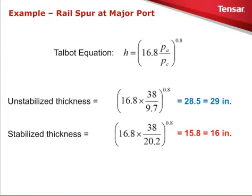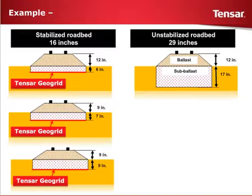So looking at the original design, we came up with several options for the stabilized section. In the case of the unstabilized section on the right, we had a 12-inch ballast layer over a 17-inch subballast layer. With a stabilized roadbed needing only 16 inches of total thickness, we had 3 different options. The first option shows a 12-inch ballast layer over 6 inches of subballast. This totals 18 inches, not 16, the reason being that there is a minimum thickness to be placed on the geogrid of 6 inches in order to achieve full interlock.